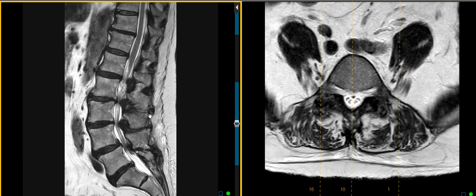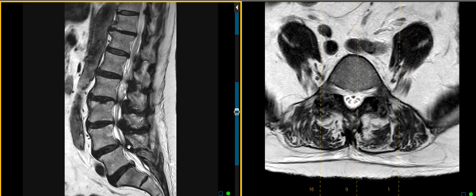This can cause cauda equina syndrome, where the nerves are pinched. They can have weakness in the legs and pain in the legs, also bladder and bowel dysfunction if it's really severe. Again, this is what we typically see in people who are a little bit older or people who have subluxation of one of these vertebral bodies. They can get pinching of the nerves there.